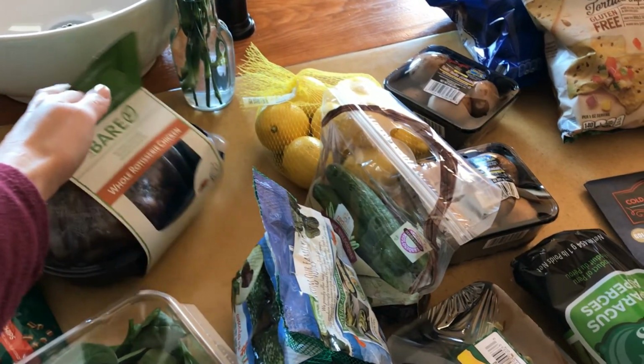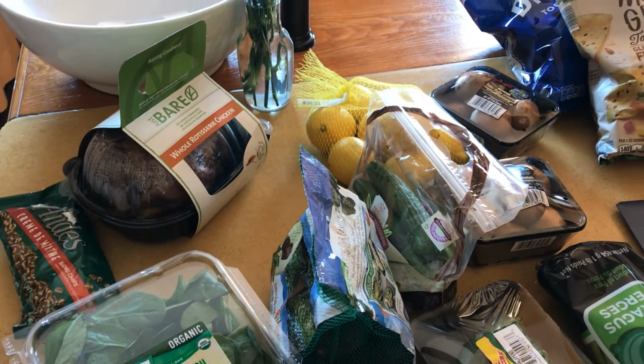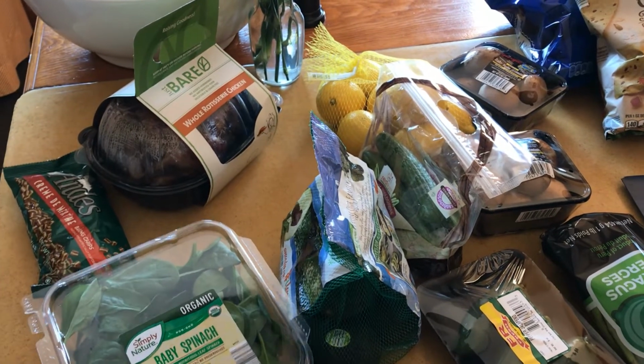is from, I'm in the Midwest area, so it's from a higher end store around here. But yeah, I think everything else is from Aldi.